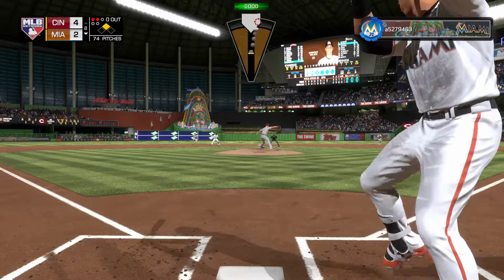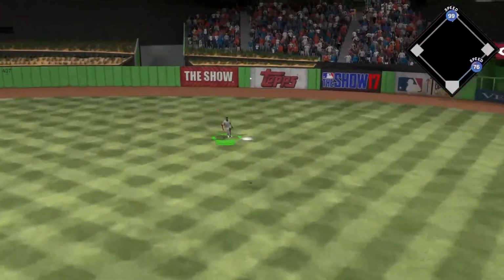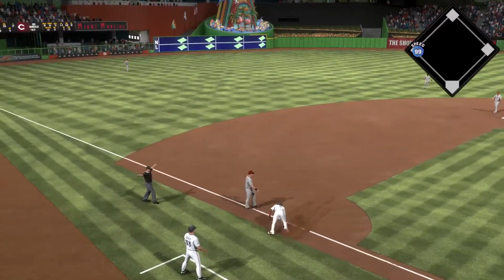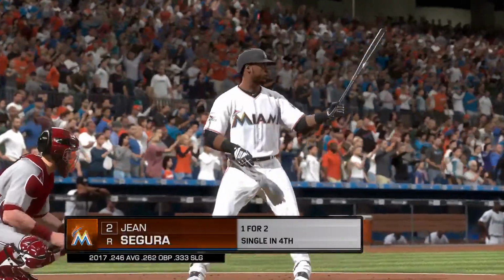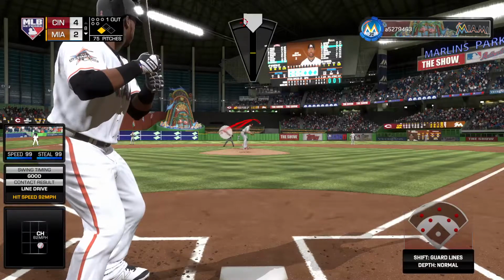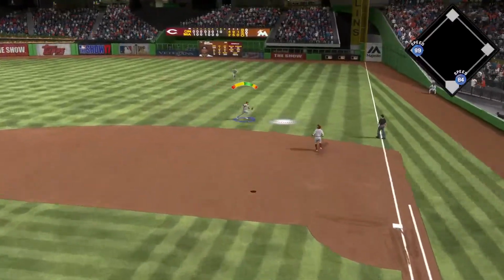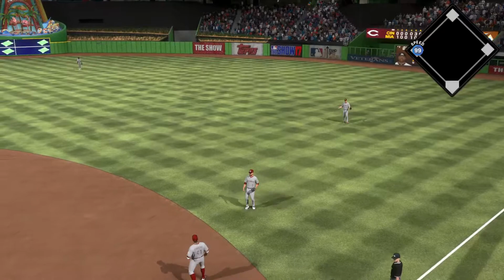Ready with the 2-0 pitch. Swinging a hard liner to center field. Catch made in straightaway center as the runner tags from second. And he's safe. Gene Segura standing in. A hit in 2 official trips to the plate to this point in the ballgame. And here's a ball hit in the air. Peraza ranging into shallow right. 2 down.